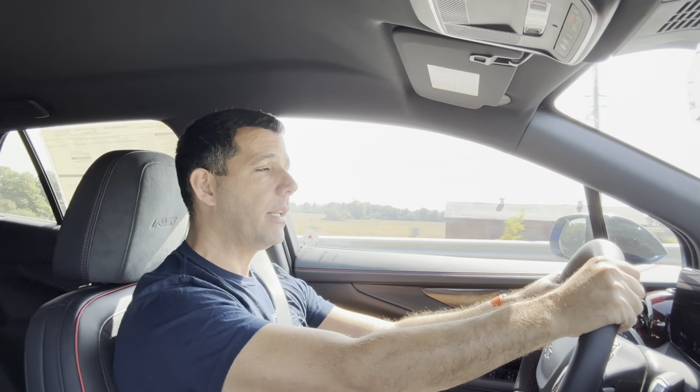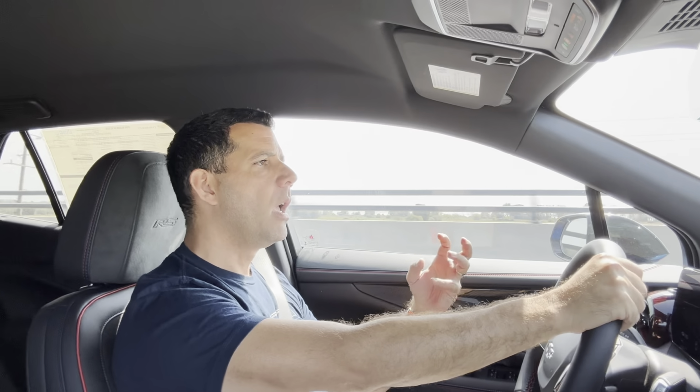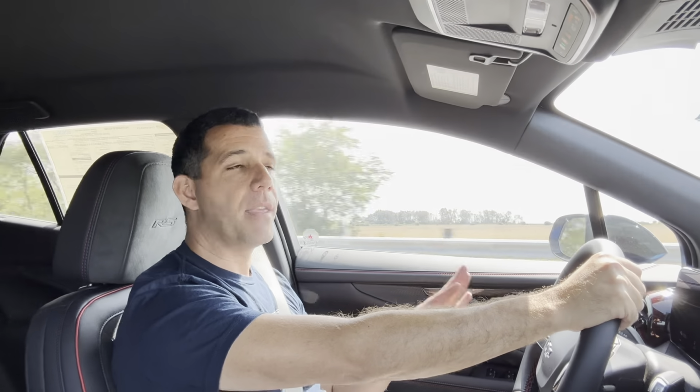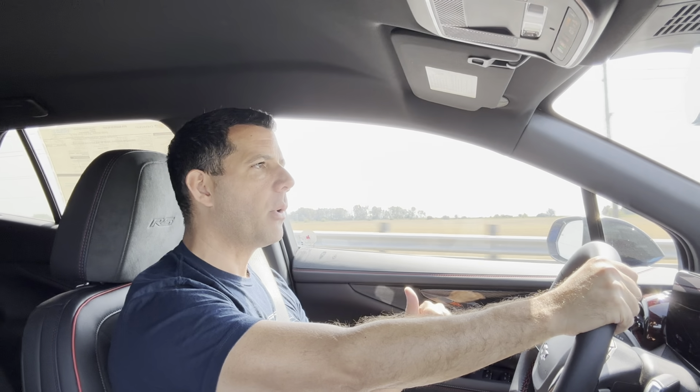But it feels good. It gives you the sense that you are in control of the car, and this is a big car and a heavy car, as I said. So it's good that the steering is giving you that sensation of control of what is happening, and the car will do what you tell it to do. So I really, really like that.